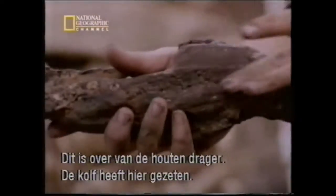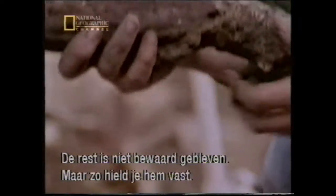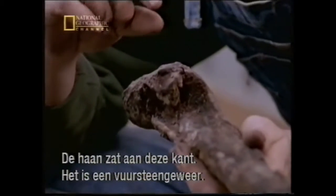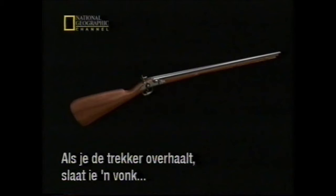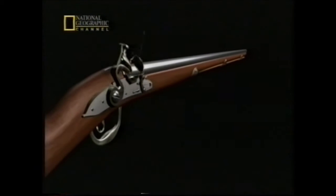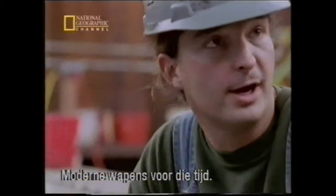You have the butt coming down here, and even though the remains of the stock are not preserved, it would have been held in this fashion. The hammer assembly would have been on this side. It would have held a flint, of course. These are called flint locks. And when you squeeze the trigger, it would have dropped the flint, caused a spark, and then if your powder wasn't too wet, it would have hopefully discharged. State-of-the-art weapons for their time, really.